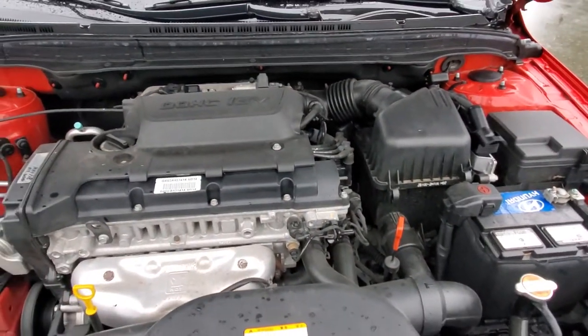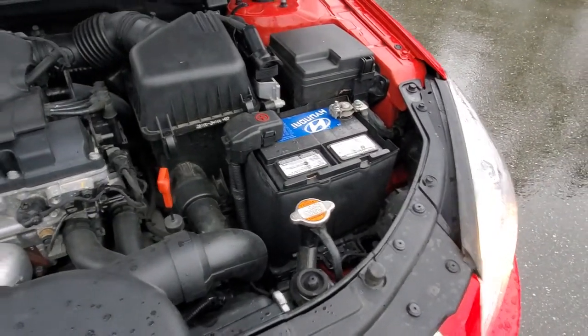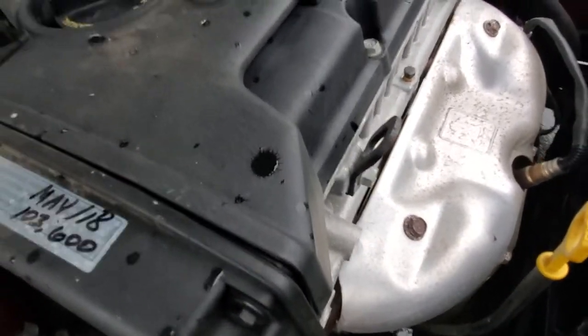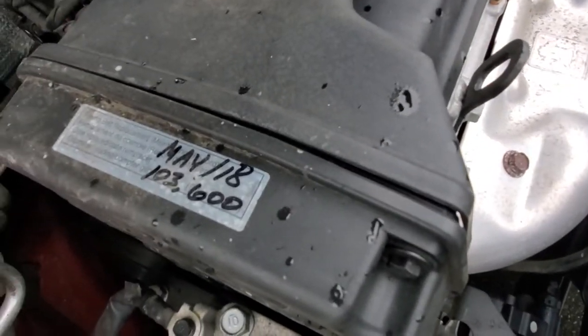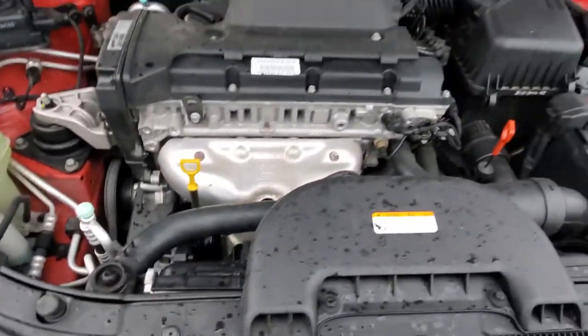Yeah, great condition. There's the battery over there. It says something about timing belt being replaced at 103,000 kilometers in May. That's great. Really nice condition.